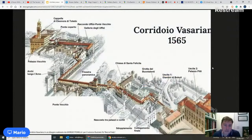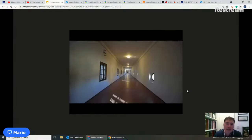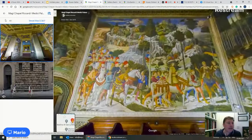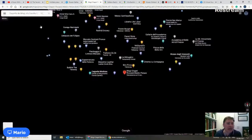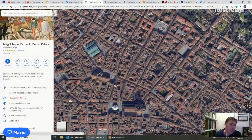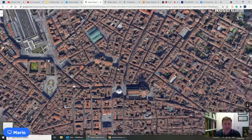In the second half of the 16th century, Vasari built for Cosimo de' Medici this aerial passage from the Uffizi, going all the way over the Ponte Vecchio to the Palazzo Pitti, which was basically the palace that the Medici had built. And now we enter the Vasari Corridor. At the moment, it's closed. I think it will be closed for another 2 years because they're restoring it.